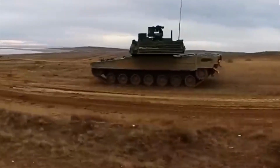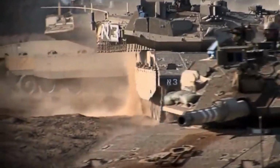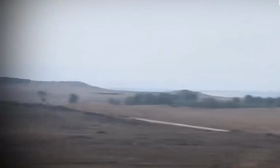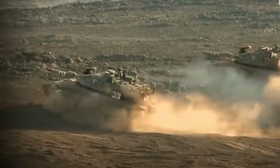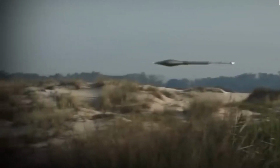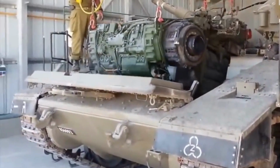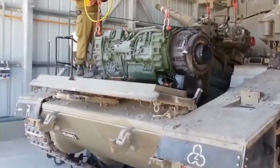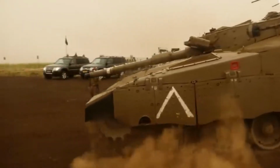This tank has a heavy secondary armament consisting of 1x 12.7mm machine gun, 2x 7.62mm machine guns, a 60mm mortar, and 12 smoke grenades. This kind of armament is useful in urban warfare where multiple machine guns and the mortar are necessary to engage infantry and concealed threats. A combination of 48 shells and missiles are carried in the tank.